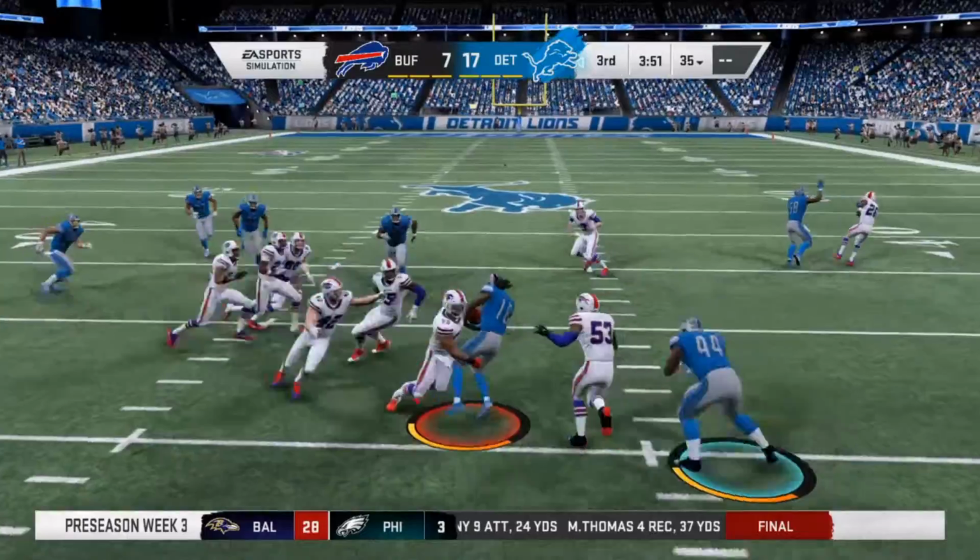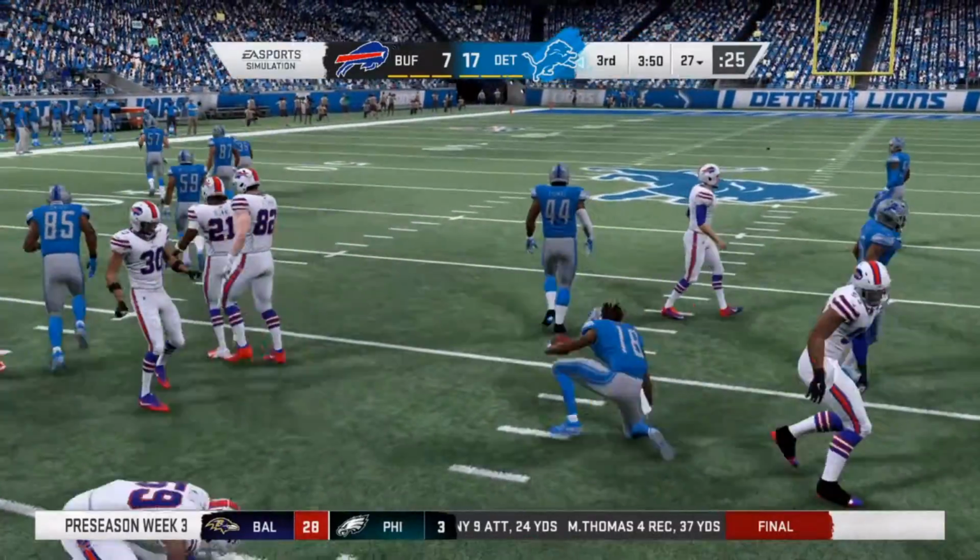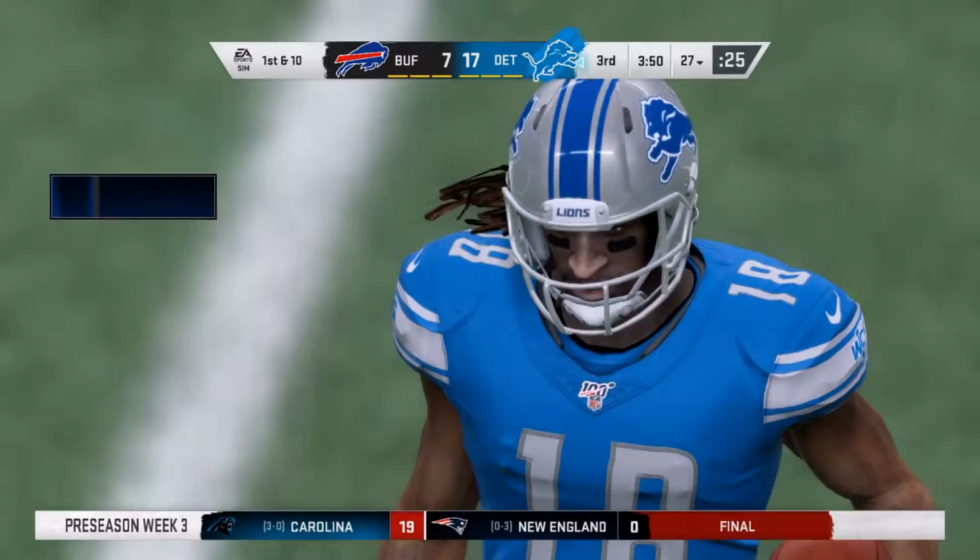This will be taken in at the 1. And he'll take this across the 25, a couple extra yards up to the 27-yard line.